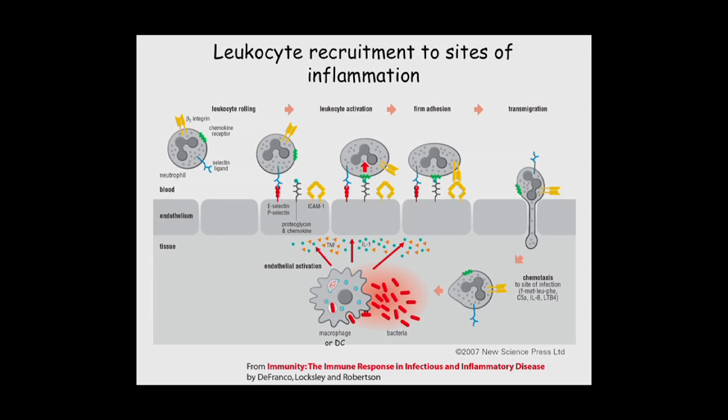So this is just an illustration of the process I just went through. This is the tissue side. This is the layer of cells that line the blood vessel called the endothelium. This is the bloodstream here. We've got our white blood cells flowing through here. They're going through on the interstate. They're going through at 70 miles an hour.